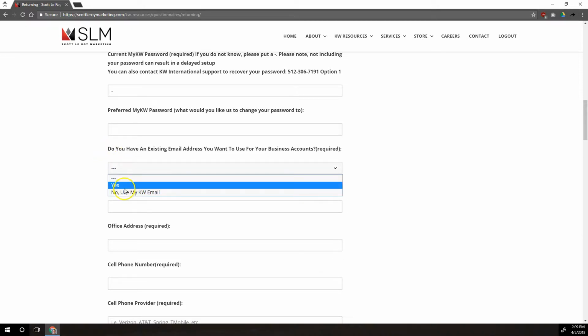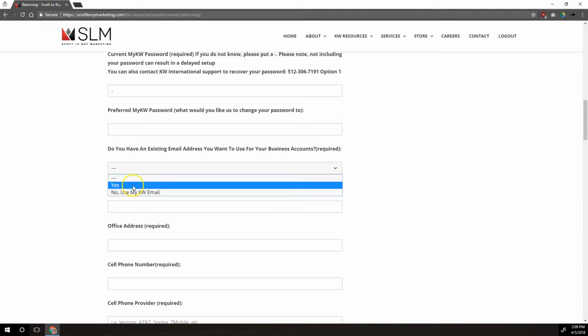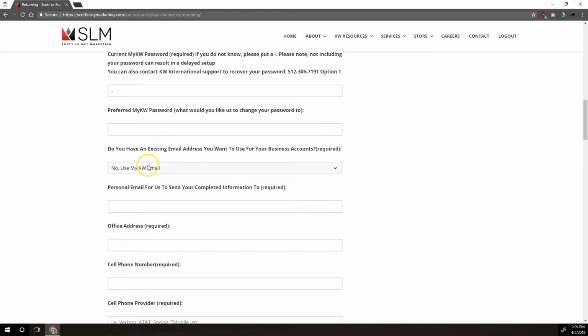So you would tell us, yes, I do have an existing email address, or no, don't, go ahead and use the KW email that you're going to create for me. If you choose yes, a new field will appear underneath that asking what is that email address. You would just type in that email in this box right here. If you choose no, use my KW email, we'll just know to use the KW email that we're going to set up for you to create all of your accounts.